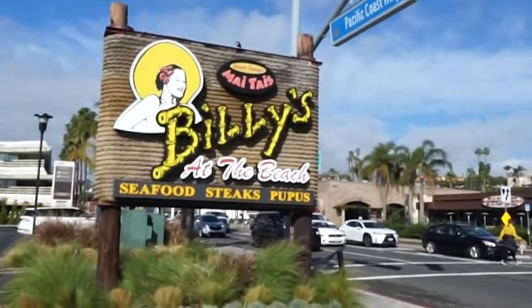This part gets me a little bit because the sign says they sell seafood, steaks, as well as pupus, I guess, which is interesting, never had one of those.